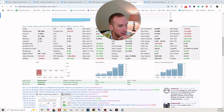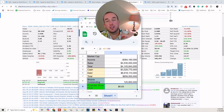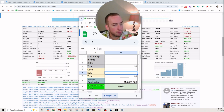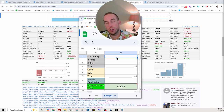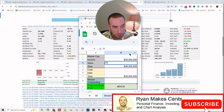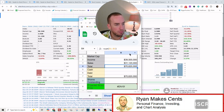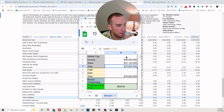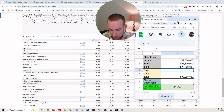So let's just bust out my calculator here. This calculator essentially is a stock price projection. I made this for companies that are under $1 billion market caps. If a company does have over $1 billion market cap, I will include it here. This one does not. So this one has 3,950,000 in income. So they're profitable. Sales is 31,120,000. Okay. And let's take this. Cash, they have 21,630,000. Debt 840,000. Okay.